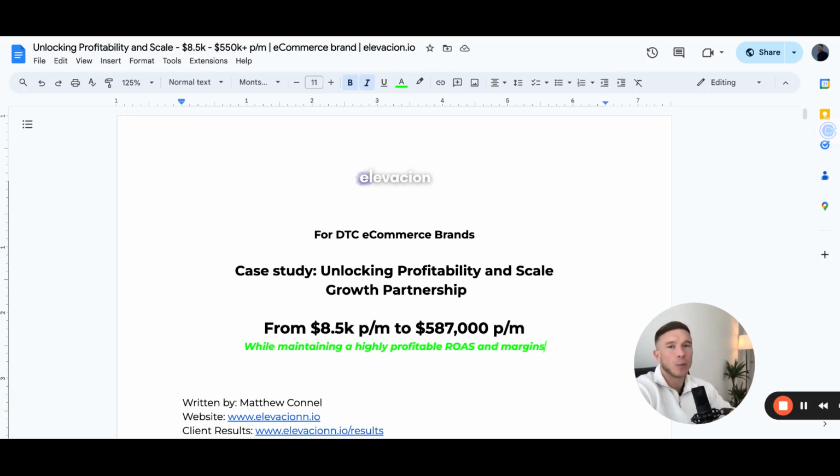Jumping on to run through this case study, unlocking profitability and scale with our growth partnership. How we took one of our brand partners from doing 8.5k per month to 587,000 per month while maintaining a highly profitable ROAS and margins. So who are we? We are elevation.io. We are an e-commerce growth partner who help e-commerce brands scale with customer acquisition and creative strategy and production.